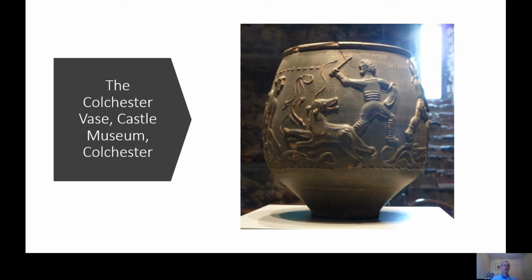Now, I've moved on to this picture to remind me to talk about what went on in London's Roman amphitheatre. This is my favourite piece of Romano-British pottery. It's the Colchester vase, and it's in the Castle Museum in Colchester. It's made in this country, and we can see that it's wonderfully decorated with scenes from the amphitheatre. So we have a wild animal hunt on this side, and if we were to move it round slightly, you'd have the gladiators in action.